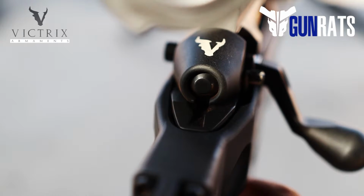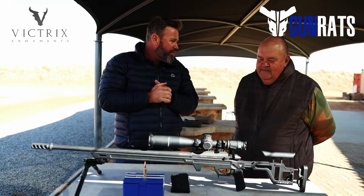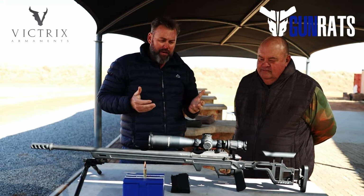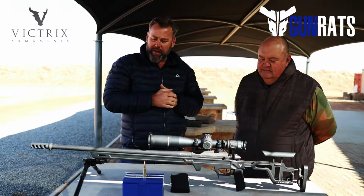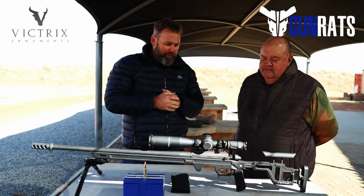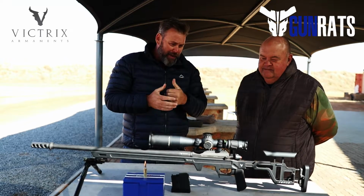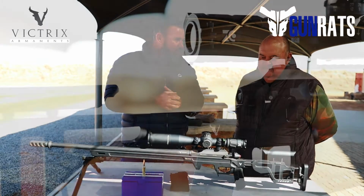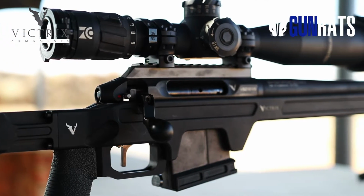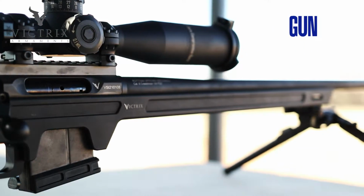I haven't actually had the opportunity to shoot this firearm. Herme has been very kind to actually do all the load development and that for us. So I think it's only fair that we start looking at this gun and putting it through its paces. But I see Herme, besides for the beautiful firearm itself, you've got two other things that you've put on here. I'm actually very fortunate. I own one or two of these Zero Compromise scopes. And in my personal opinion, it's the best scope that I've used. And tell us a little bit more about it.